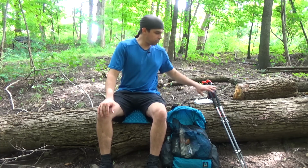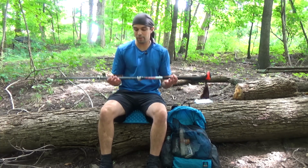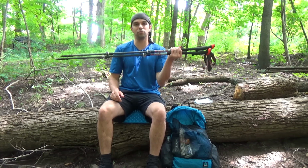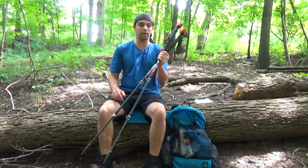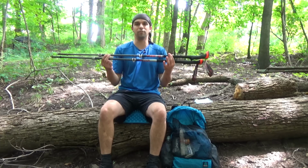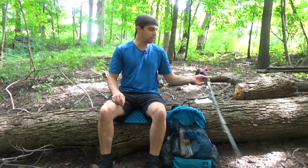So let's start with these trekking poles. Yes, even on day hikes, I bring trekking poles. I just feel that these are so invaluable, so versatile. They help speed you along, and really, I would never not bring these things. They just make hiking so much easier.